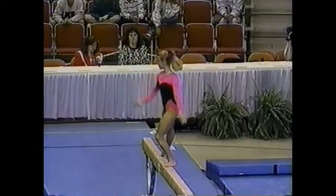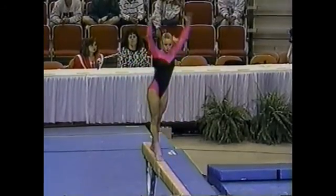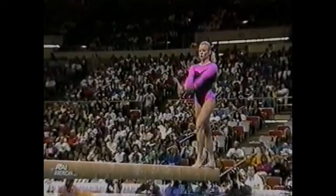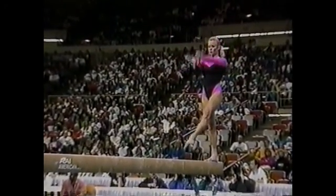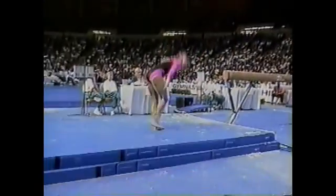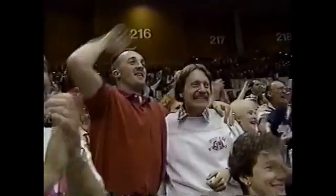Right now, Missy's pretty much home free. She's going to be thinking right now about her dismount, a very difficult double back dismount. The landing here is crucial. Great height and almost a perfect landing.